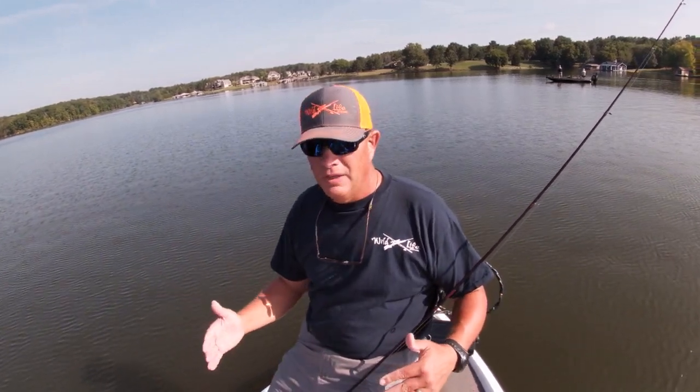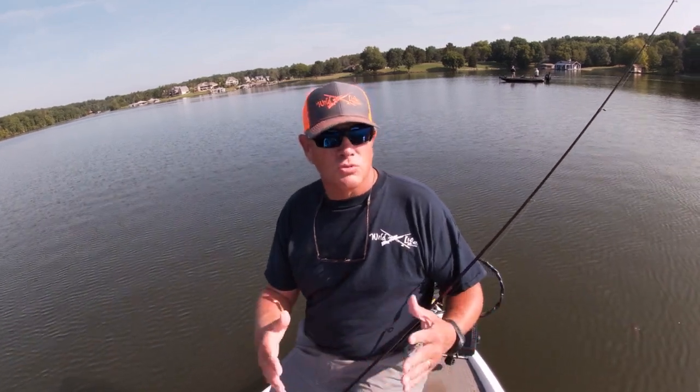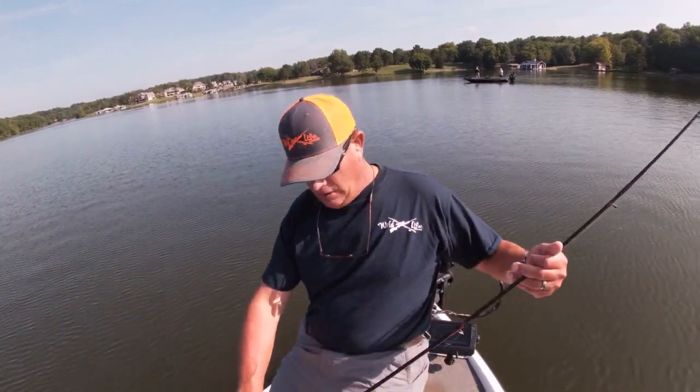So we're out here on the point. We're fishing some structure in about 20 feet of water. Actually about 25 feet of water. There's some structure under the water here. There's a lot of crappie on it. Water's clear. We're fishing minnows.